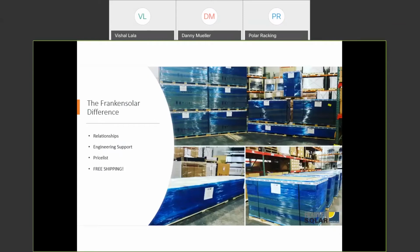The Franken Solar difference. What makes us different is we've been around longer than any distributor in Canada when it comes to solar. We've got long-standing relationships that we've established over the last 30 years or so. For example, with SMA, the inverter manufacturer, we've been working with them since 1991. So very long relationships there. We have a lot of in-house support when it comes to engineering. We've got Alexander Wolf, electrical engineer on staff, and just a lot of really experienced people on the sales team.